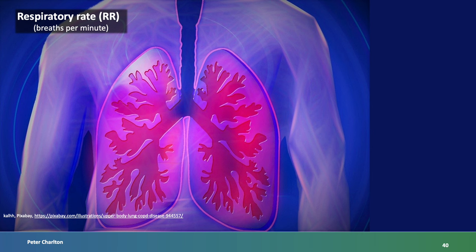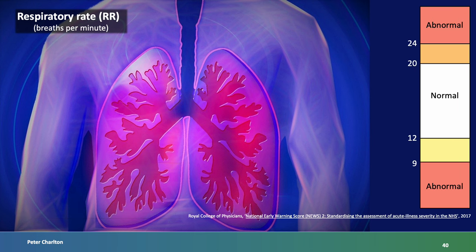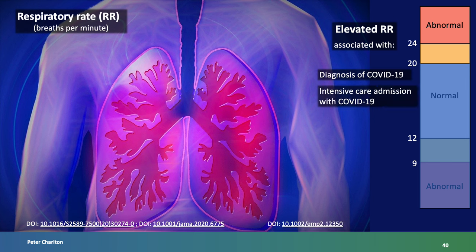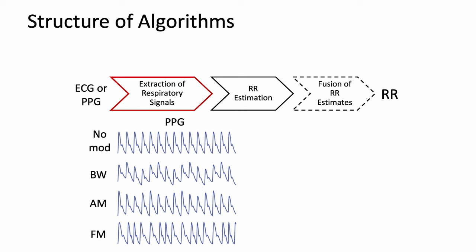Previously, I've looked at estimating respiratory rate from PPG signals, and this became even more important during the COVID-19 pandemic, because it was observed that an elevated respiratory rate was associated with diagnosis of COVID-19, intensive care admission with COVID-19, and death in hospital with COVID-19. So it looked as though it could be helpful to monitor respiratory rate in daily life to pick up the early signs of COVID-19.